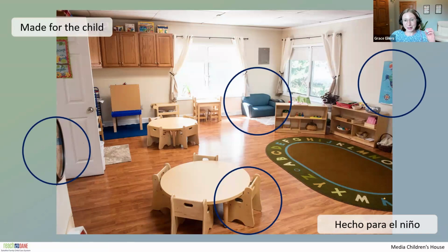All right, another very key component: the environment is made for the child. So your space is a world made for the child. It has child-sized furniture. This really helps freedom of movement and independence, which is something that the Montessori method strives to foster in children in these spaces.